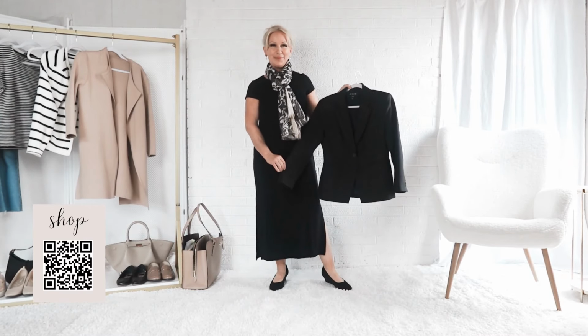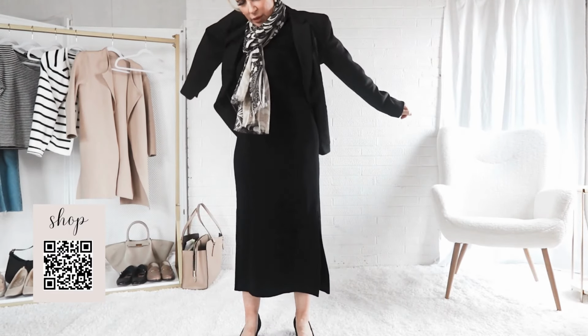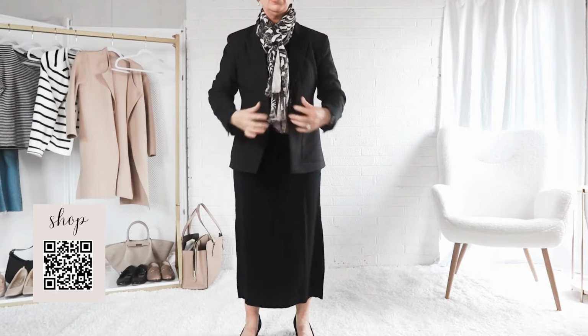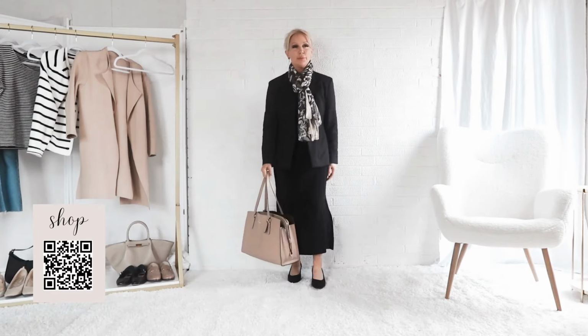And finally, I am going to pair the travel dress with the black blazer for a little bit more of a professional, a little bit more upscale look. And I do love this definitely for professional meetings and for dinners.